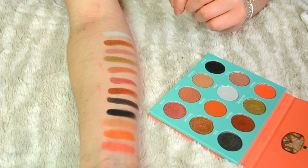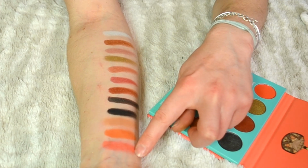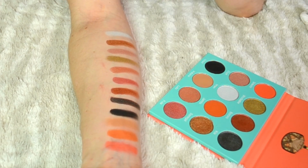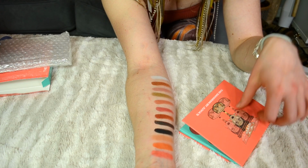Okay, 9 out of 10 for this palette because Sokoto here could be more pigmented, but everything else I cannot say a bad thing about it. This is beautiful. I don't have any colors like this. Love the Saharan palette.